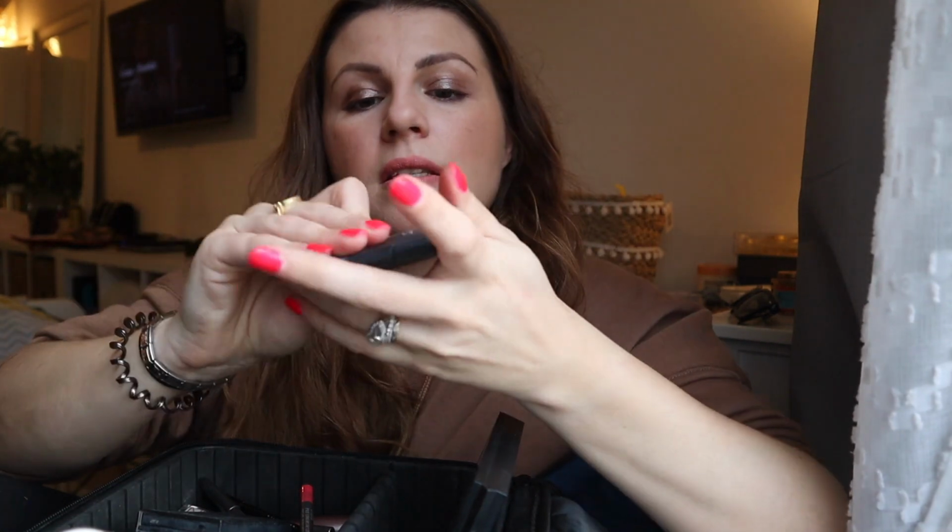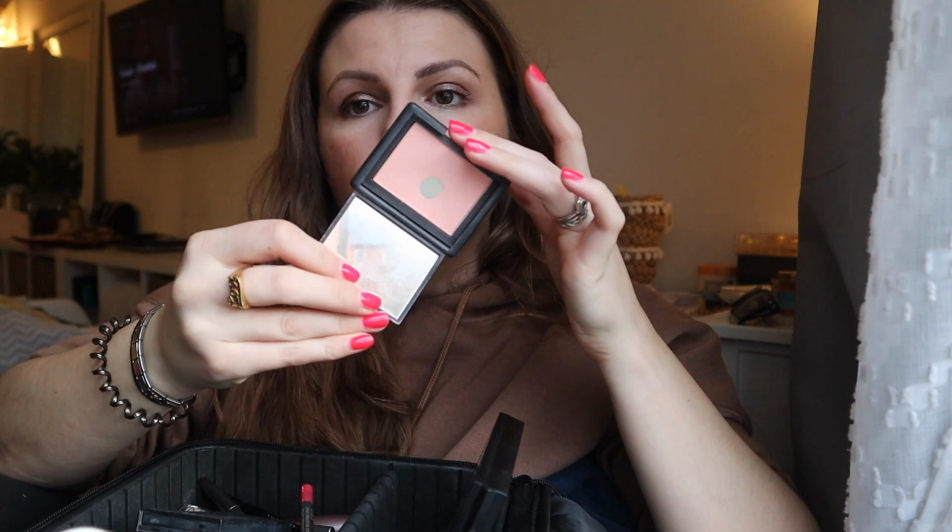The blush I'm bringing is NARS Sex Appeal. I love this because I once read an article interviewing, I don't know, Blake Lively's makeup artist, and she said she uses it on her, and I was like, sold. I'm wearing it today. Love it. It's a really nice, soft, kind of peachy pink.